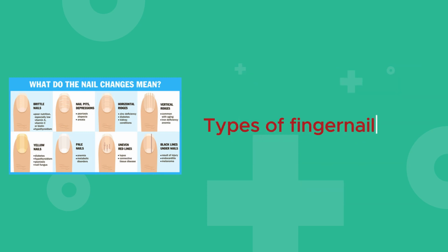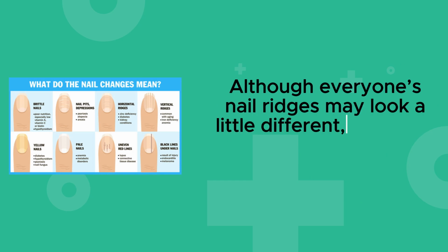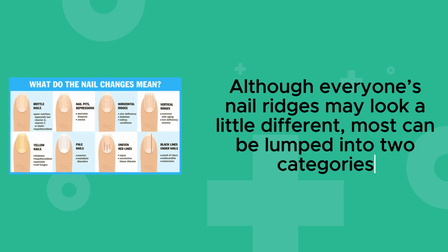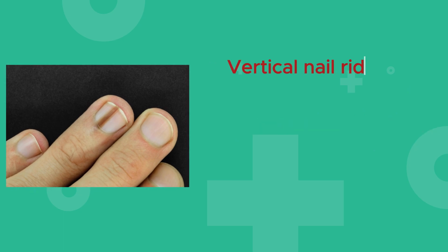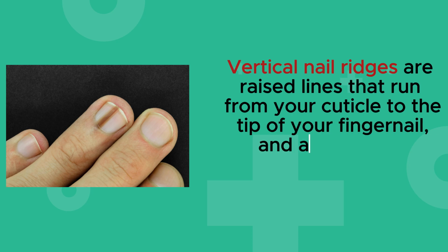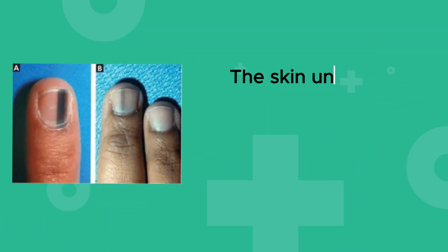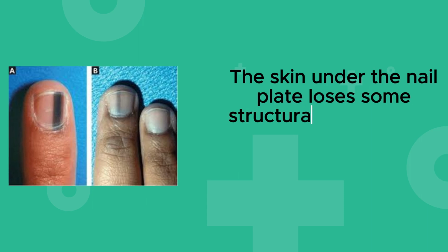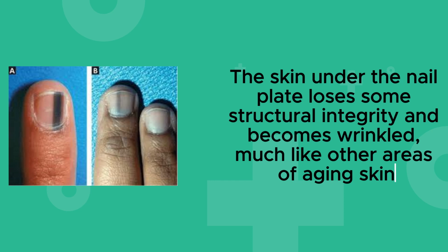Types of fingernail ridges. Although everyone's nail ridges may look a little different, most can be lumped into two categories. Vertical fingernail ridges. Vertical nail ridges are raised lines that run from your cuticle to the tip of your fingernail, and are a super common, normal sign of aging. The skin under the nail plate loses some structural integrity and becomes wrinkled, much like other areas of aging skin.